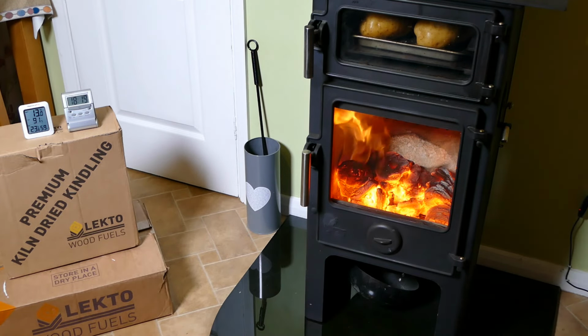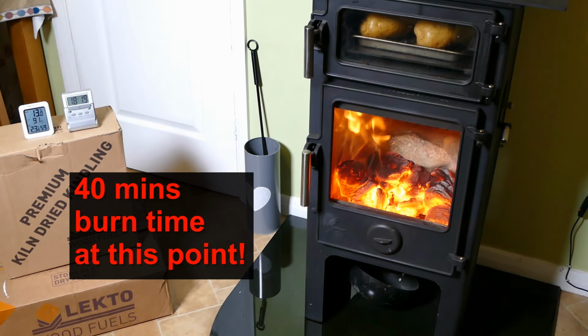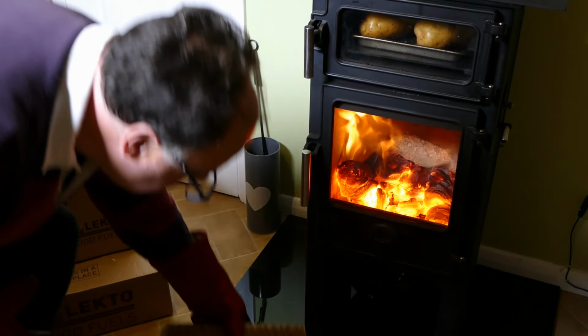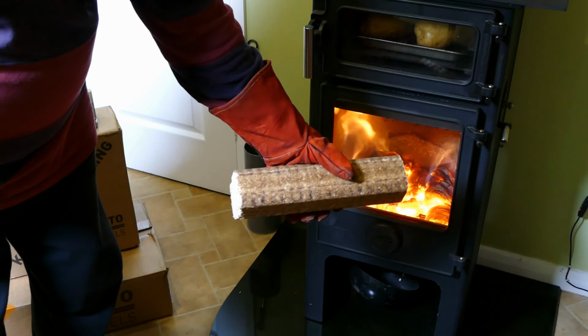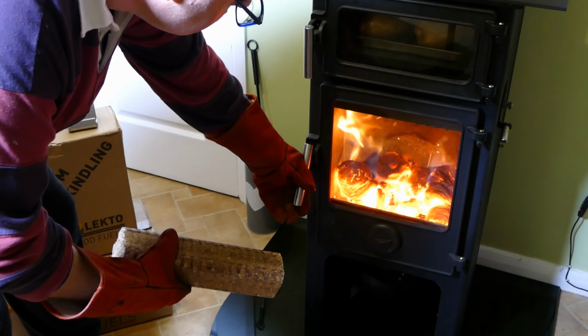So the heat logs have definitely done their job. We're up to temperature. It's now time to try one of the fire logs, which just fits in my stove. I'm going to pop it in now.